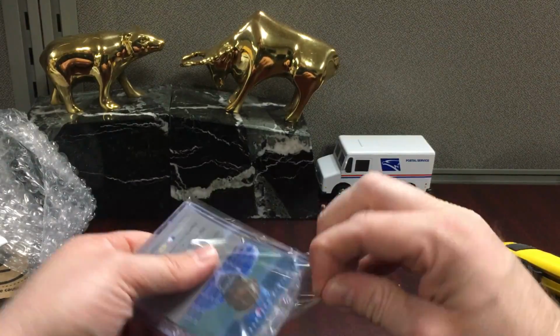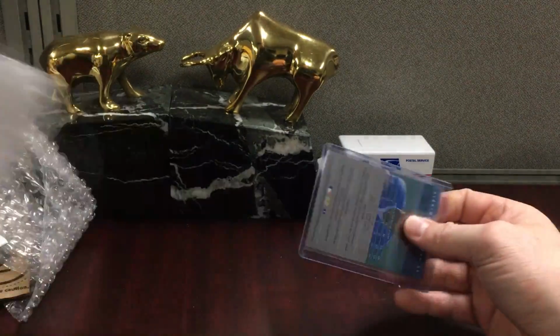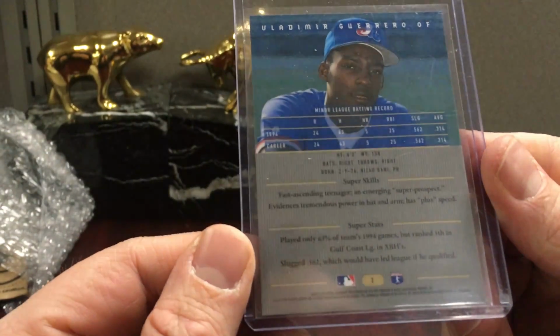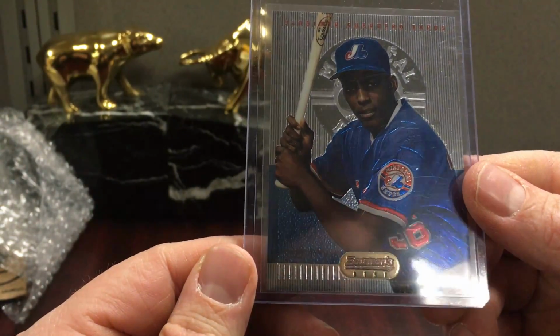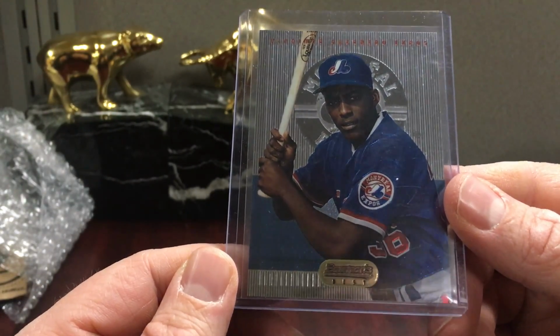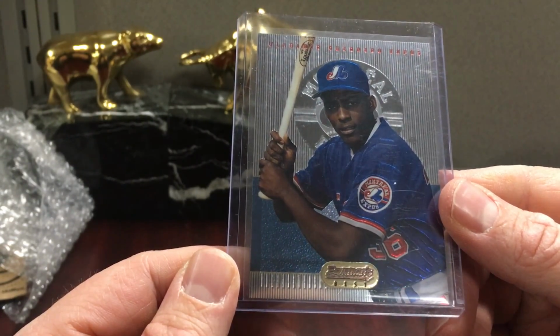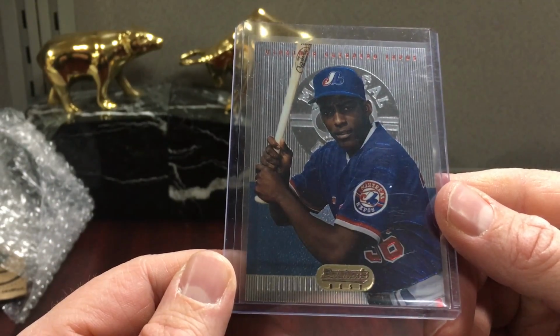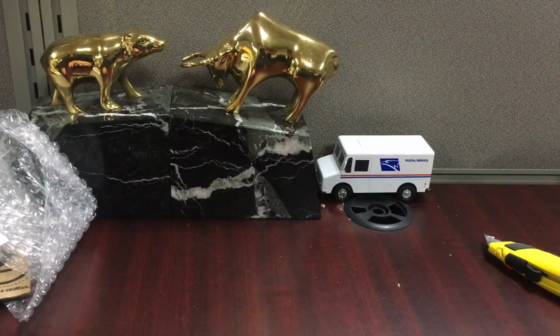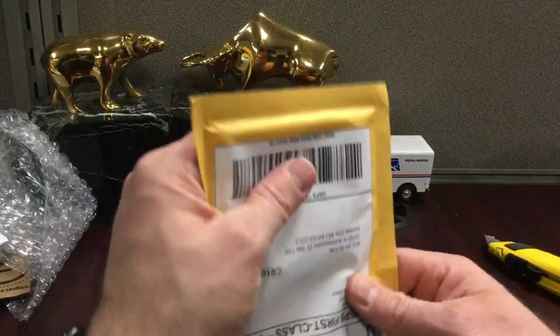This is sweet, guys. 95 Vlad Bowman's Best, and not sure the value on 10s of this. Obviously, it'd be tough to pull that off, but you can always hope for a 9. But around $25 raw, you can get this card. I think the Bowman's around 20, so pretty good deals for great cards of a Hall of Famer right there.